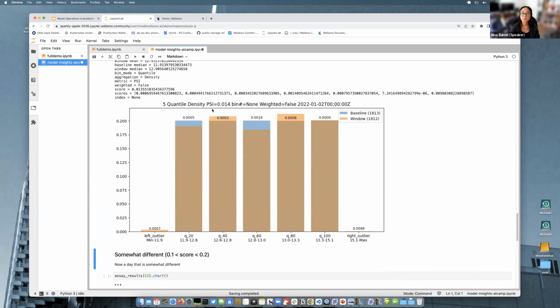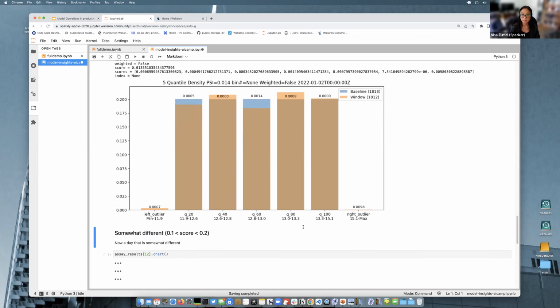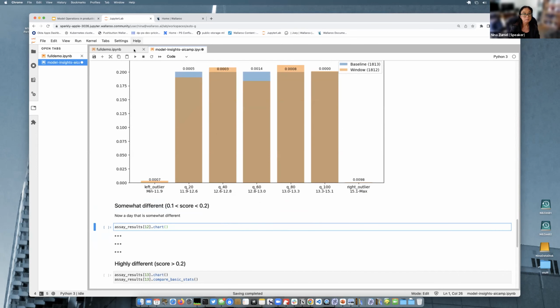If we look at the population stability index score between the baseline and this window of distribution of predictions, we see that the score is 0.01, which is much less than our threshold. So we can say, yes, indeed, the distribution on January 2nd is pretty much what we expected as defined by the baseline. Now let's try looking at January 14.